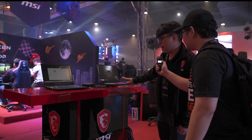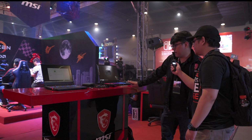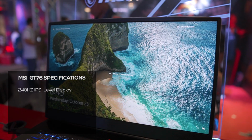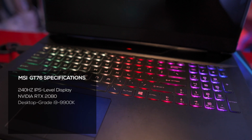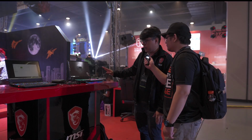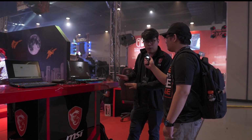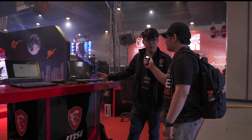And up next is here, we have the GT76 Titan. So this one is very interesting. It's one of our most high-end laptops right now. So it has a 144Hz screen, an NVIDIA RTX 2080. It also has the desktop class or in desktop processor na Core i9 9900K. So ito sa mga laptop may magandang cooling because it can handle the desktop processor and overclock. And it really wipes everything else off the floor because it has the most performance that you can squeeze out of the laptop.